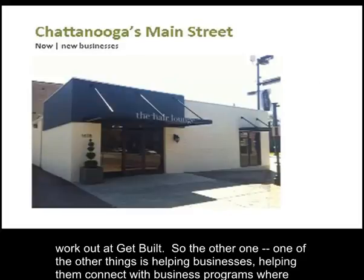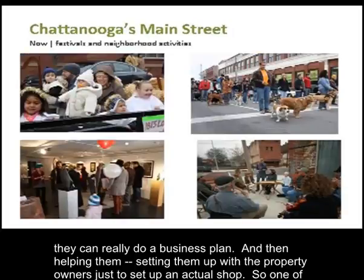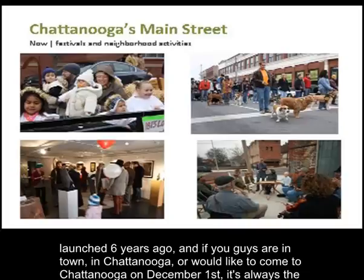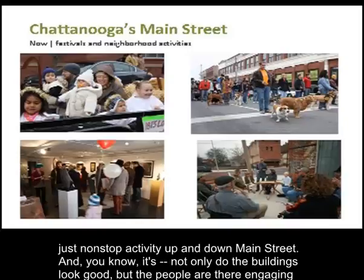The other thing is helping businesses connect with business programs where they can really do a business plan, and then setting them up with the property owners to set up an actual shop. So one of the things, you know, you can't just have businesses and great sidewalks, you got to have people there. And something that was launched 6 years ago, and if you guys are in town in Chattanooga or would like to come to Chattanooga on December 1st, it's always the first Saturday of December, there is this awesome party called Main Times 24, and it's 24 hours, and usually it ends up being 28 hours of just nonstop activity up and down Main Street.